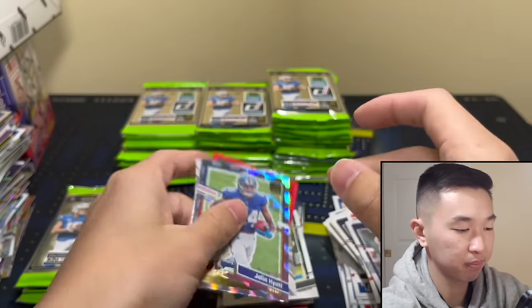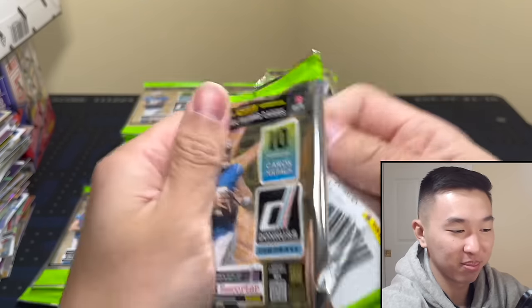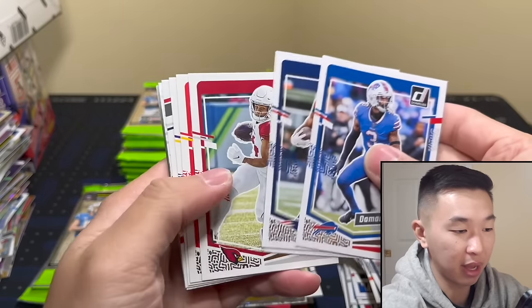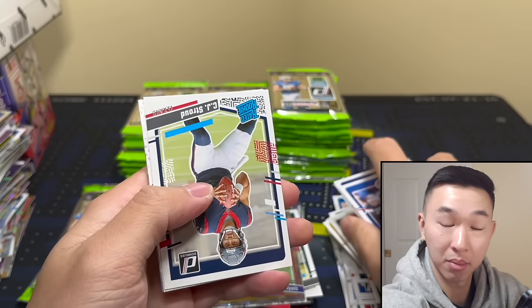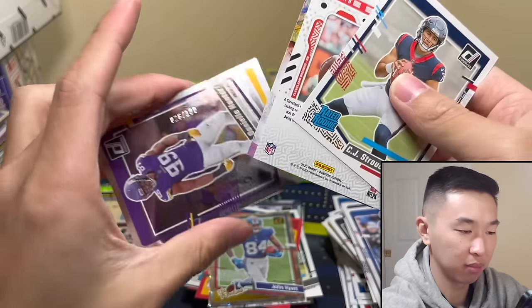So here we are. We have not pulled much of any of the top QBs. So that's like bittersweet. Nice card, but we know we can't get a Stroud of that. Or most likely won't. Okay. Or maybe we can. What's he cooking?